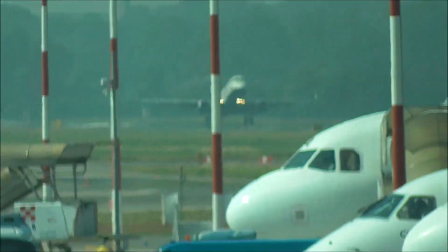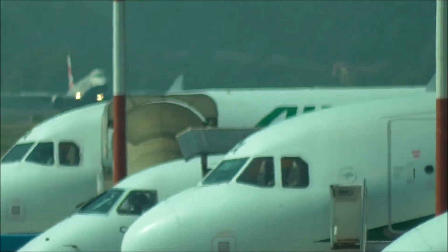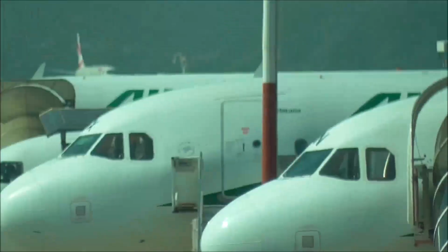There he is. Oh no, it's BA CityFlyer. Embraer 190.